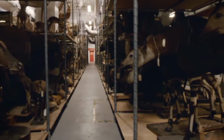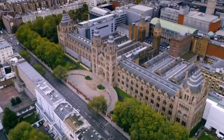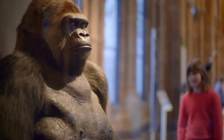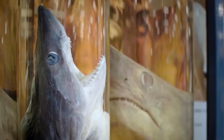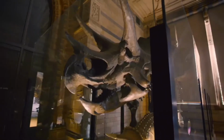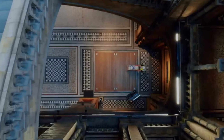In the heart of London is an incredible world. The Natural History Museum. Home to 80 million sensations of nature. From dinosaurs to whales, giant squid to billion-year-old rocks. It's probably the most important fossil of a dinosaur that there is anywhere in the world.